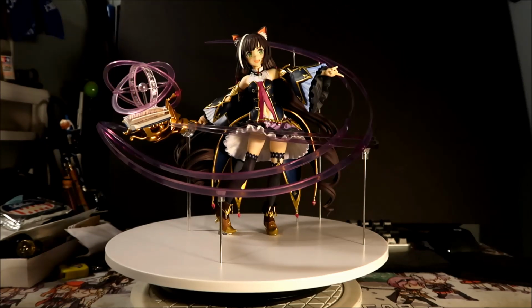So let's go over the manual real quick, and then I'll go over the assembly because this is the most horrid assembly ever. I don't know who in their right mind decided to do this. This is an example of trying to be too ambitious to make a freaking figure. They went to great lengths to make it, and I believe this is from the artwork from the game.